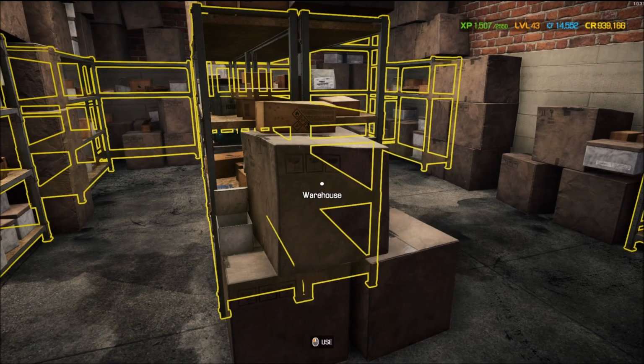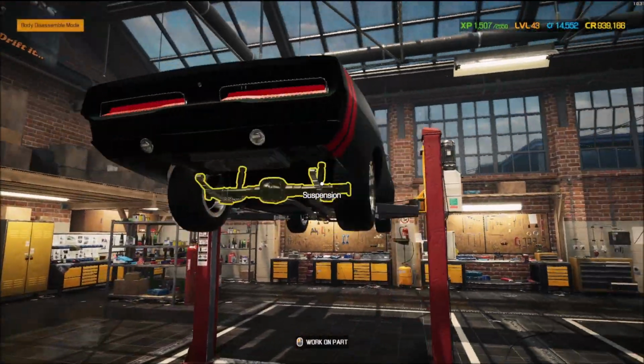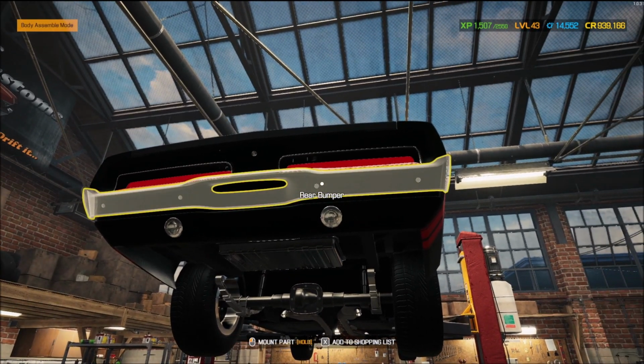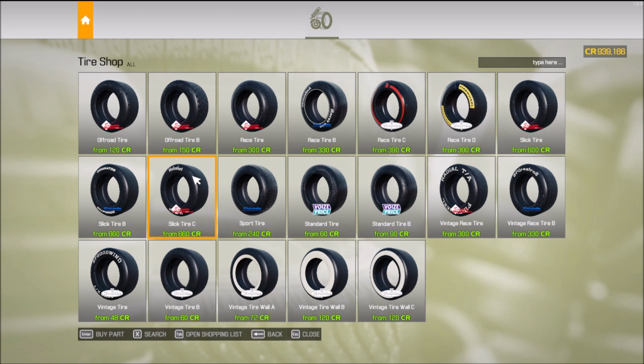And I don't know what I stuck in there, but okay, it's fine. All right. So we get the full suspension on here, and I'm looking for a rear bumper on this too. So I am going to look for a rear bumper for that. Let me just take a look here.